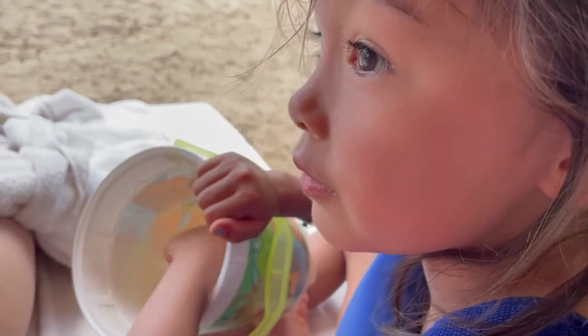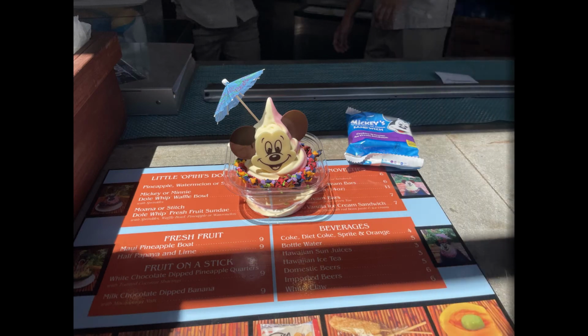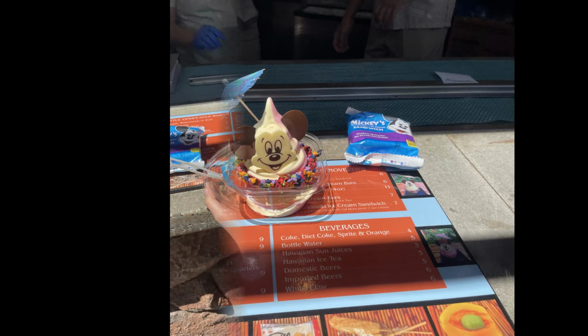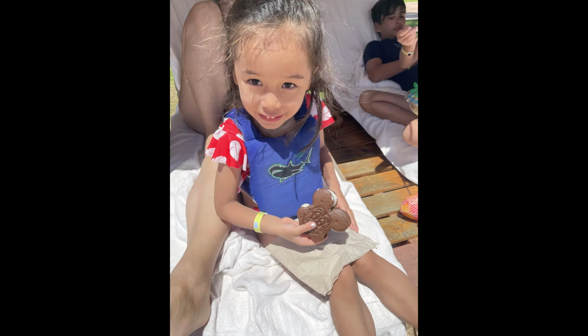Now they also have a Dole Whip place there. I love getting Dole Whip in Disneyland next to the Tiki Room. But they had a few other flavors and kind of styles I didn't recognize. They had a Mickey one, which is super cool, a Stitch one. They also had a Moana one, as well as a Minnie one. Now I ended up getting the Mickey one, and Lolly Bean got the Stitch one, and then Baby Bean got the classic Mickey ice cream sandwich.